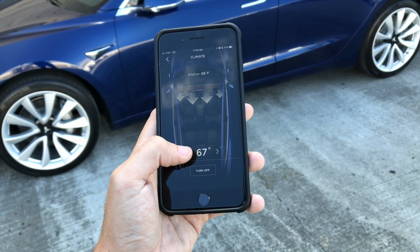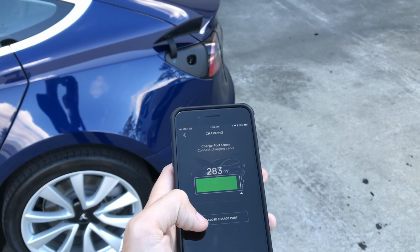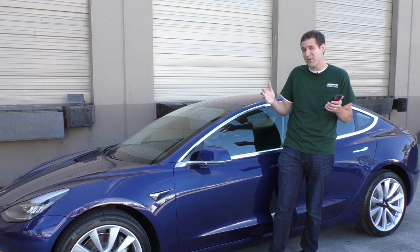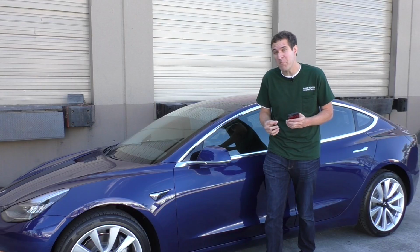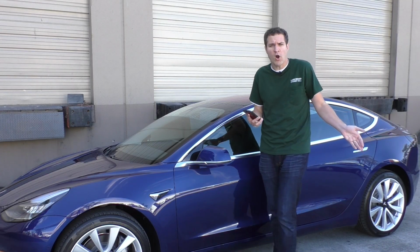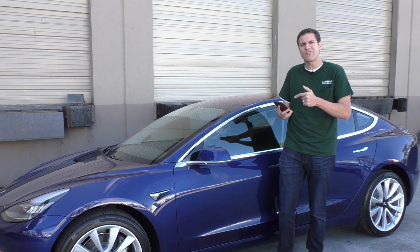Obviously, the phone can also be used to control various charging functions and even open the charge port and close it again. I'll show you more on that in a minute. And another amazing capability of the phone app is it can give remote access to the car no matter where you are. So if you let someone borrow the car and they lost the little key card, well, that's no problem. You can unlock the doors from anywhere.